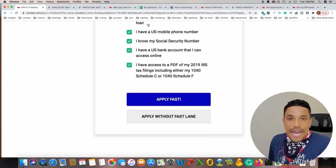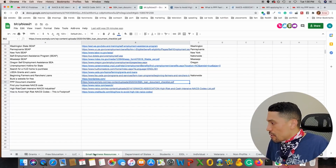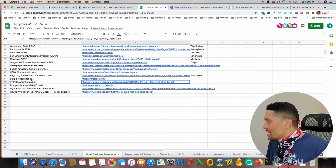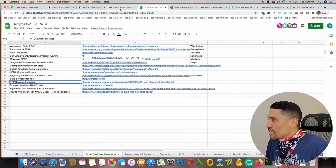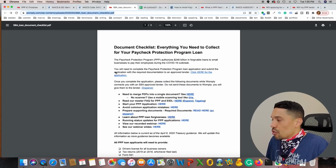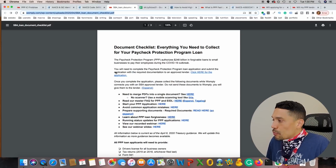By the way, on my spreadsheet where I list links to information resources and application portals to grants for everyone, if you remember, there is a tab labeled Small Business Resources. I have listed a link to a PPP document checklist. So on this document checklist, you will be able to see what documents you need to be equipped with in order to apply for a Paycheck Protection Program loan.